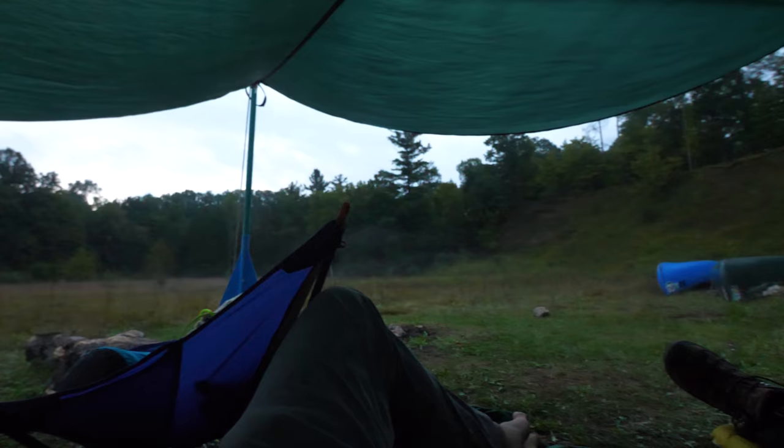The rain is definitely coming down. It is thundering, as you can clearly hear. A little upset with how the end of this turned out, but I don't know, as long as it doesn't rain the whole night, it shouldn't be too bad. Yeah. Lightning is getting kind of strong.